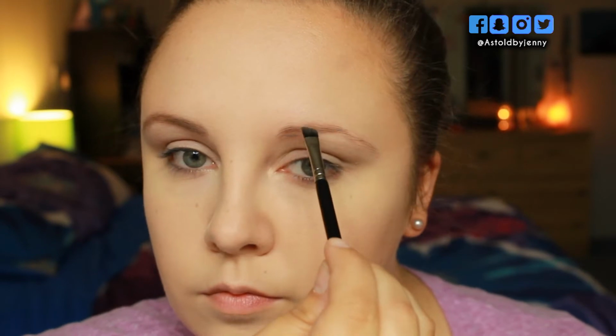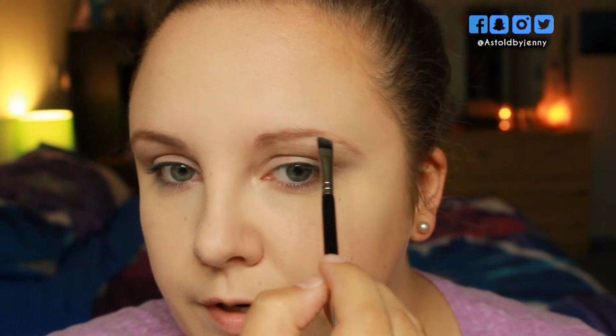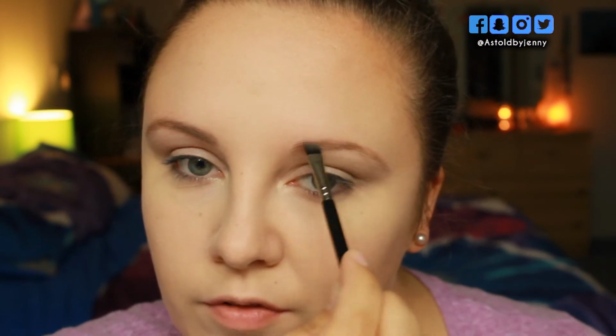Shape them a little bit. Mostly it's just kind of filling them in, giving them more tint. I have lighter brows, so I like to make them a little more prominent on my face. Now this is where it gets difficult over here in this bald spot. This brow is my finicky brow anyway, so it makes it more difficult with powders, but I love the way powders look. They just give you a more natural and fluffy look to the brow.